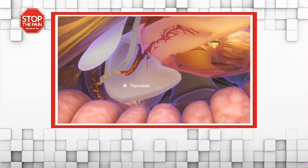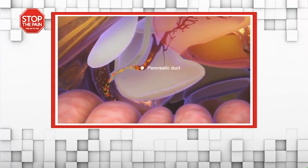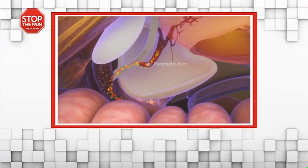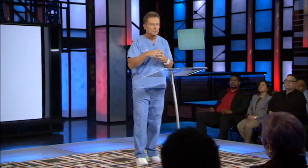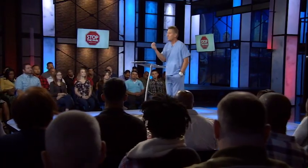Then as it goes through, it gets into the part of the intestine where the pancreas dumps in. The gallbladder dumps into that area to break down the fats, and pancreatic enzymes go in there so you can take the proteins, the fats, the carbohydrates, and you can turn them into what? Fuel.